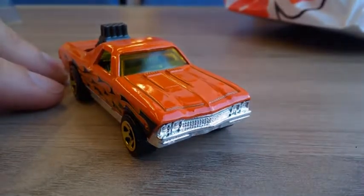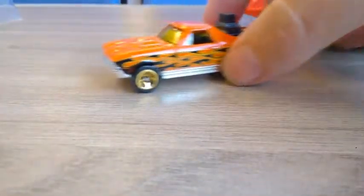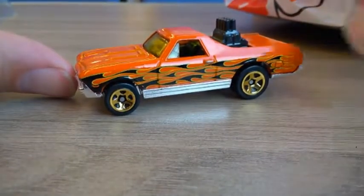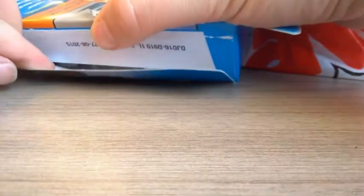El Camino there, the orange one with black flames, and I love the wheels on that one. Nice and orangey, I'd say. Yeah. I've never seen an El Camino, sorry, in real life. So here is the Muscle Cars pack, and managed to open this one with not a problem.